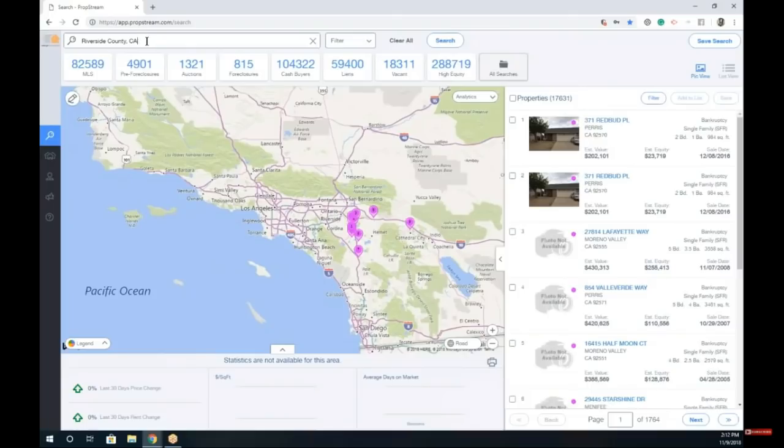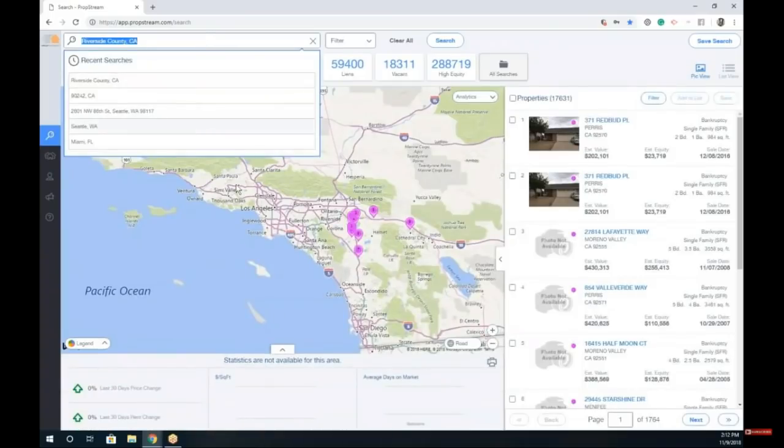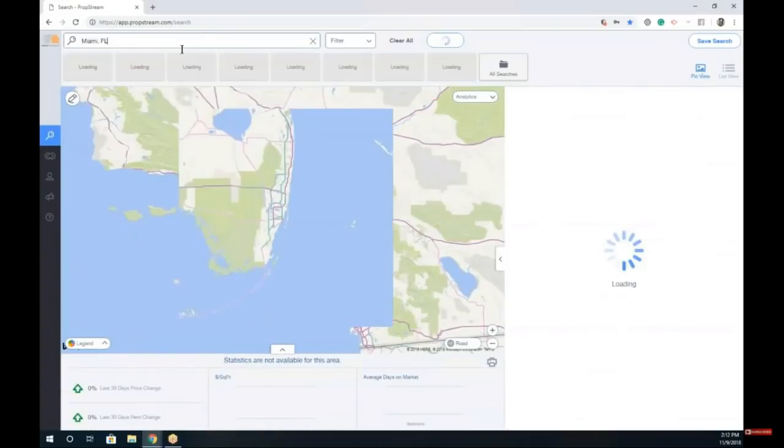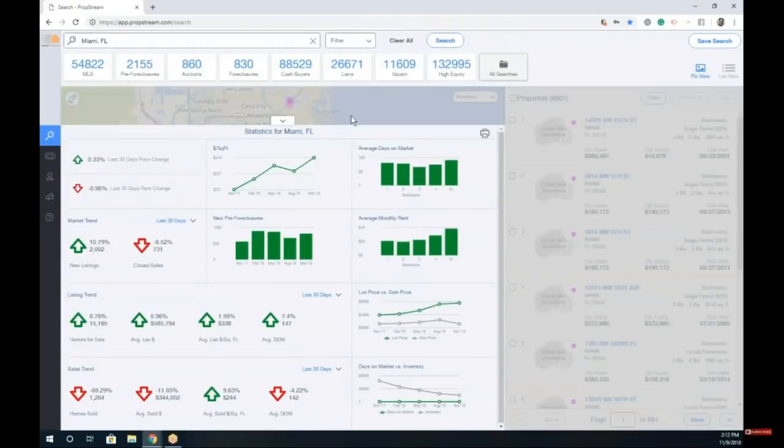The one thing to note when you're doing the county search is we're not going to be able to provide you the statistics for that area. The reason why I believe that's important is when you are searching a city, a zip code, we're going to paint the statistics for you. How has the area grown in the last 30 days in terms of price changes or rental prices? What's the square footage last year versus this year? What are the days on market? So if I were to list a 3-bedroom property today in Miami, what's the average days on market?